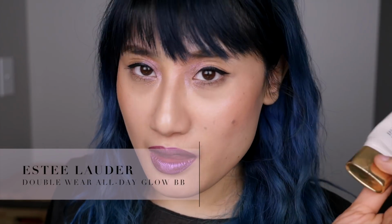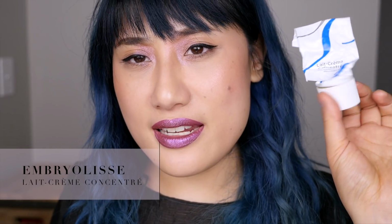I also found another one of my favorite BB creams that of course is discontinued. This is the Double Wear All Day Glow BB. I finished one up in January, and then I found that I had a backup, and I used this one up as well because it's old. I bought it when I was living in the Philippines, which was like 3 years ago. It's good, but I have to let it go, so I used it up. This was $58.